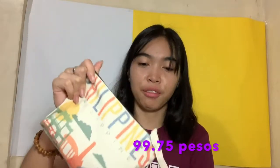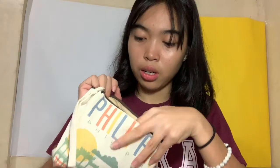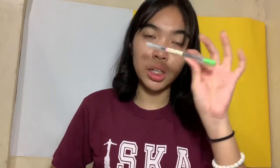Next is the pouch, retro icons Manila Philippines, which costs 99 pesos din. Nabanggit ko naman na, mahilig ako sa pouch, and I put many things inside. So next is my pens from Shopee. Mga Muji, then ball pens, and other colored pens for my notes.